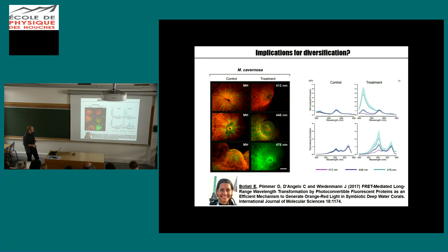She took Montastraea cavernosa and kept the corals under different light environments. Under violet light, so light conditions that promote the conversion of these pigments from green to red, some blue, where we find partial conversion happening, and then under cyan light, where we should essentially not get any conversion. And in fact, this is very well reflected by the fluorescent properties of the coral.